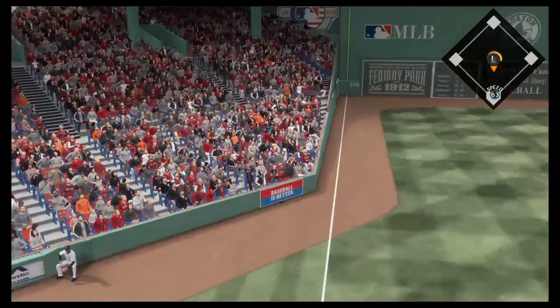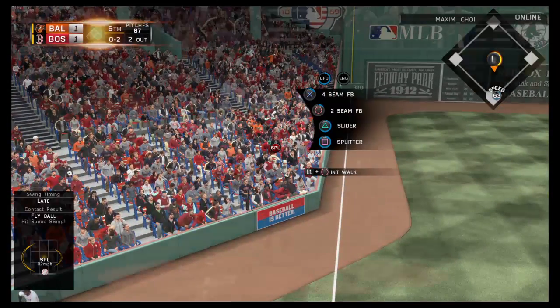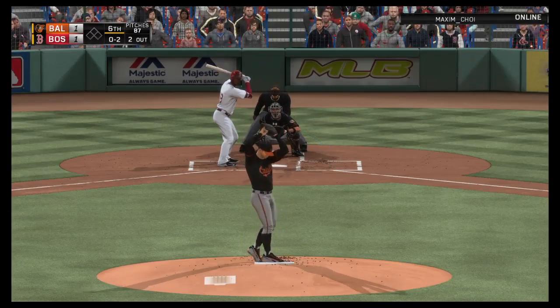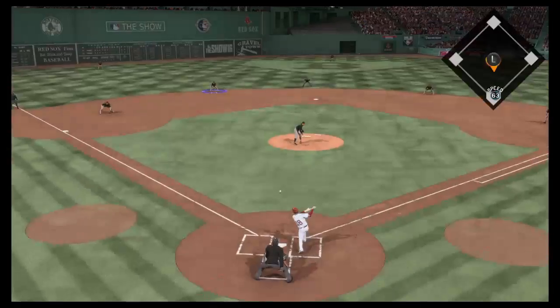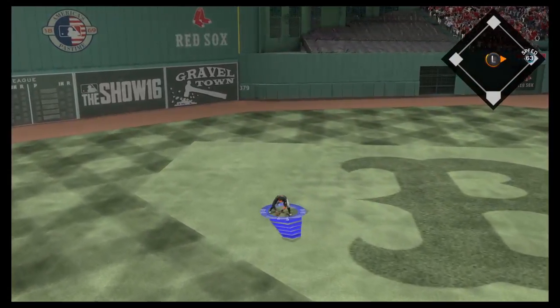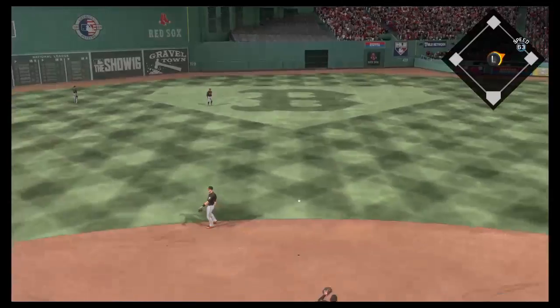Ball swung on and hit high down the line in left, but it'll get back in among the crowd, so the count holds at 0-2. Hit hard back up the middle. And a good effort on the dive that time, but this will get by him for a base hit.